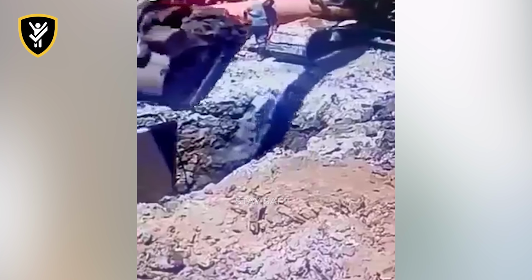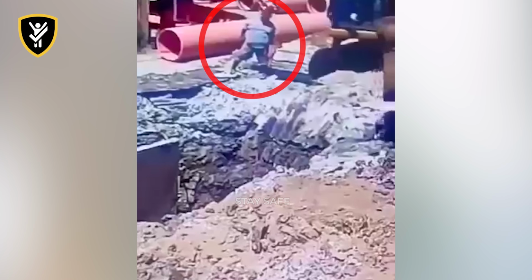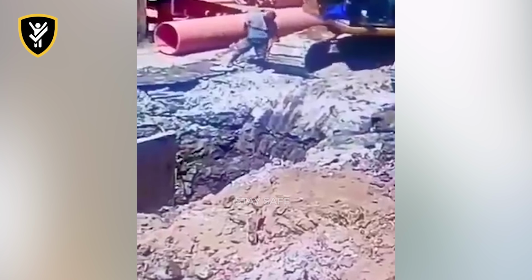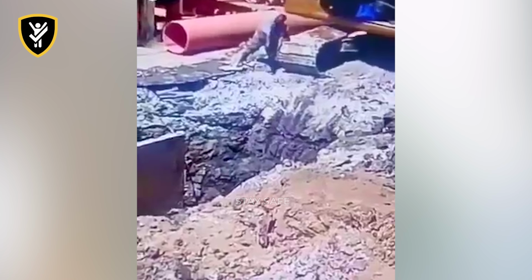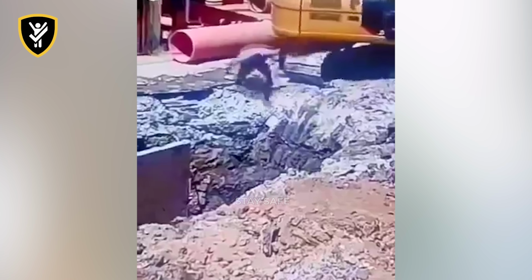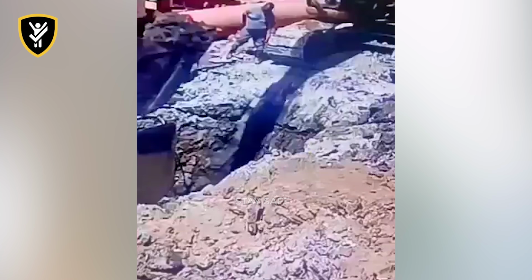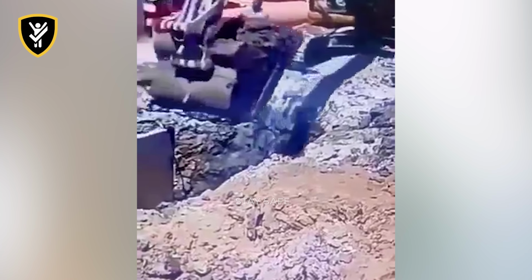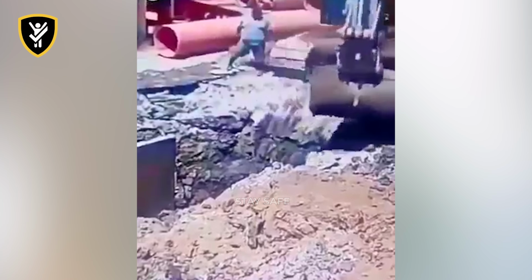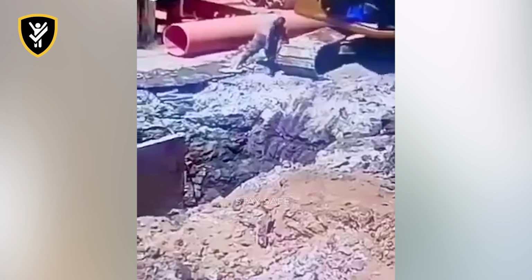At an excavation site, a worker stands on the tracks of an active excavator as the rotating cab begins moving. Excavator tracks may look like a convenient place to stand, but they are not a safe work platform. When the upper structure rotates, the steel body changes position quickly and can remove a stable footing from anyone on the machine. Near an open excavation, that movement adds risk because the ground edge and machine motion are active together.